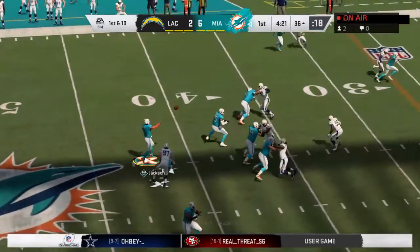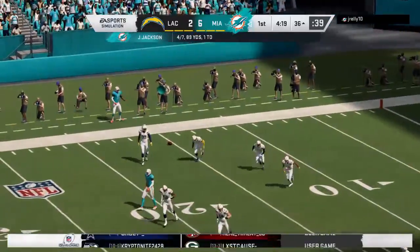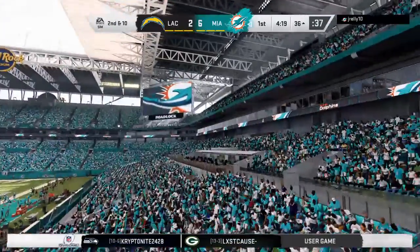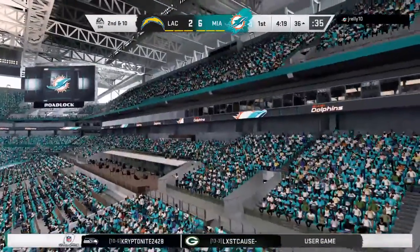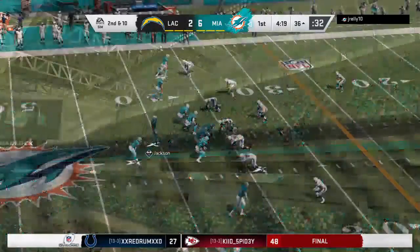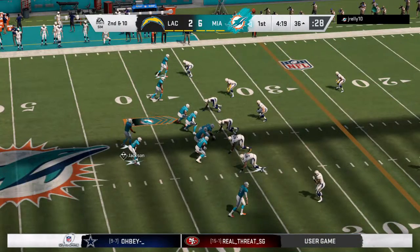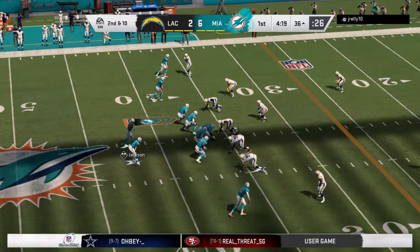Play action. Now Jackson. And this will be incomplete. Physical play on the football there, and it's second down. Brandon, it looked like he had his hands on it for a moment, but let's face it, that was going to be a tough catch all the way because of the presence of the defense right there as he was trying to haul it in. Yeah, nice job to force the incompletion.